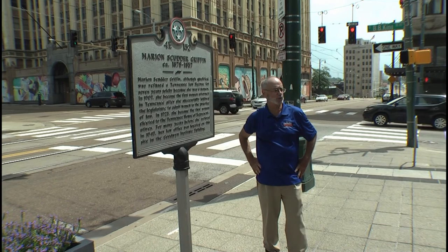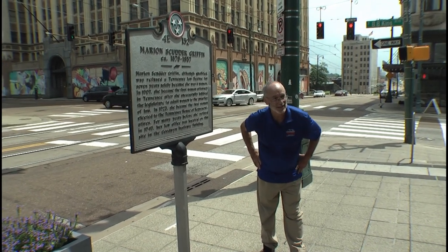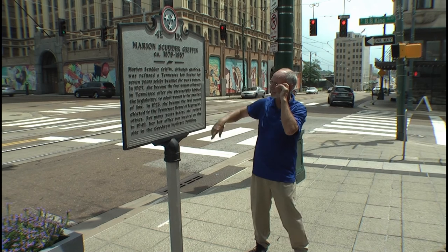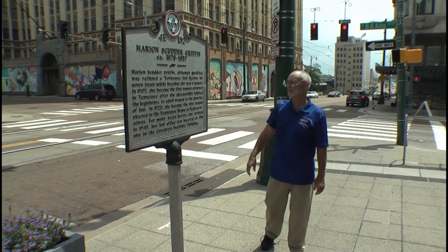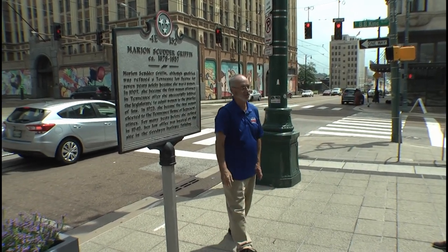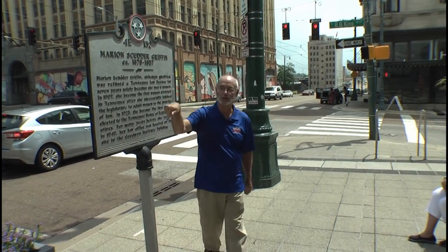Marion Scudder Griffin was refused the ability to practice law in the state of Tennessee. Again, women didn't have the right to vote from 1848 to 1920. That took 72 years, and finally Tennessee got that passed. She finally got admitted to the bar, then she got in the legislature. And then first woman elected to Tennessee House of Representatives, and for many years she fought for women's causes.